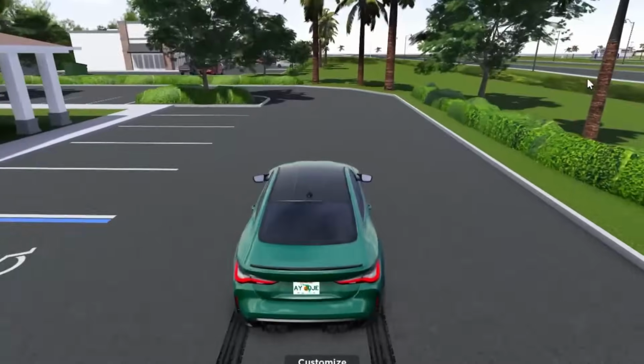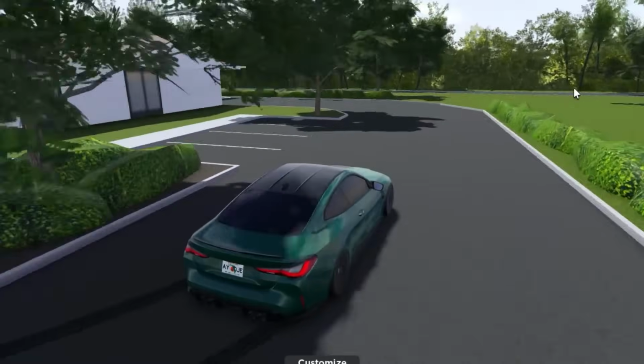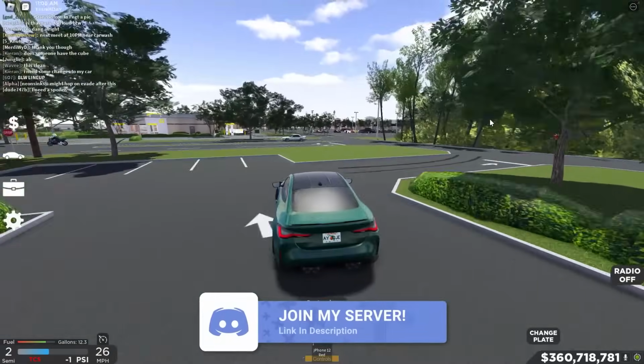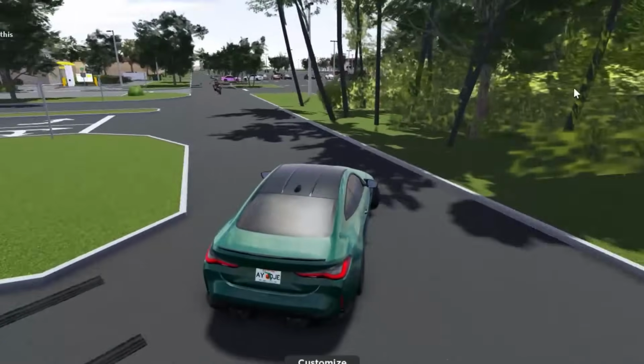That is sick. So there's a huge car meet going on over here at McBloxers, or behind McBloxers. It's actually in like the FL Fitness parking lot. So let's go check this place out.